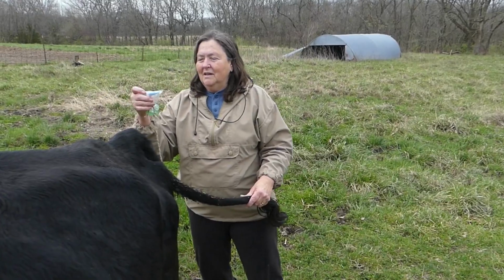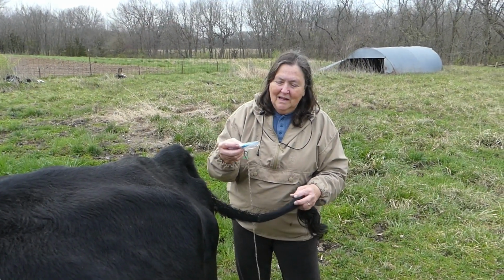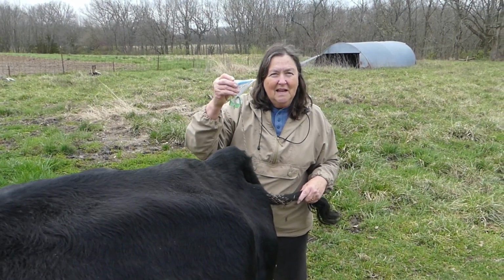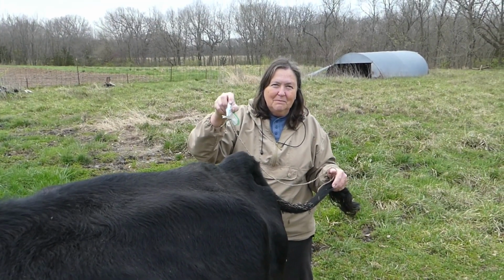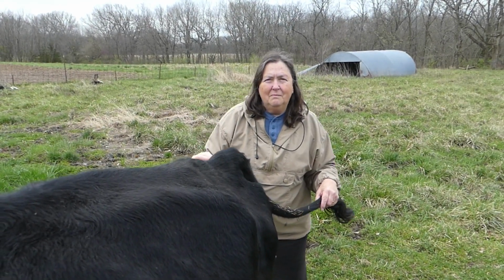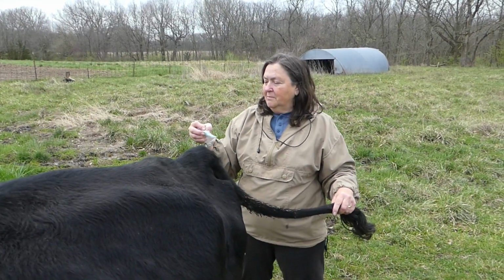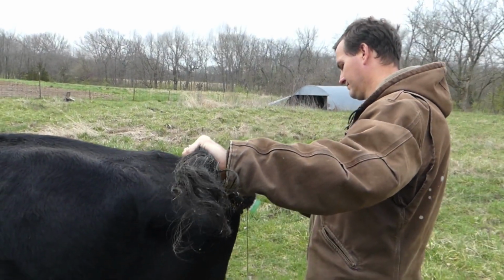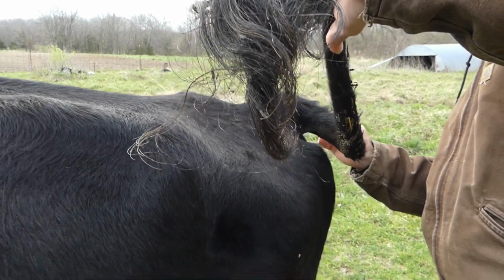Okay, so I put my thermometer into a Ziploc sandwich bag, and I've tied this string to it because you don't want it to be sucked up inside her and have to fish it back out or wait for it to come out in a pile of manure. So I'm gonna check her temperature now. Jeremiah's gonna try it because I didn't have success.